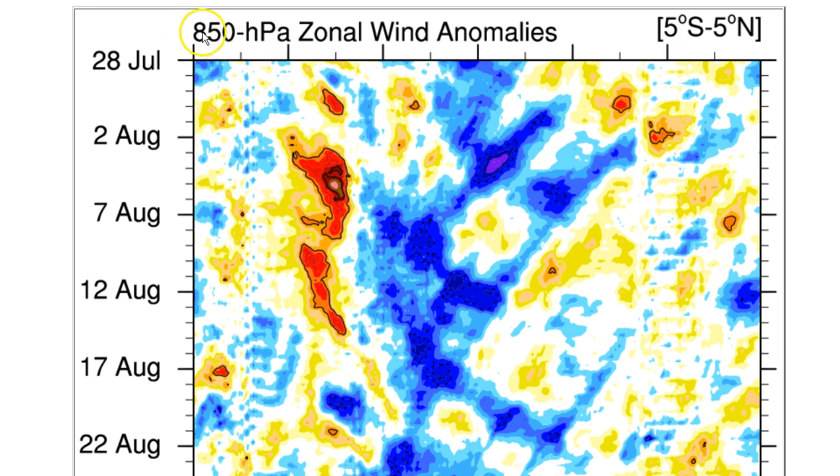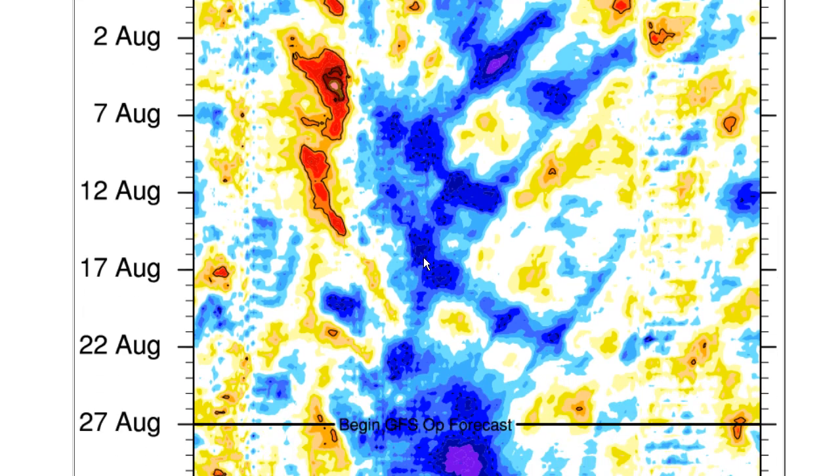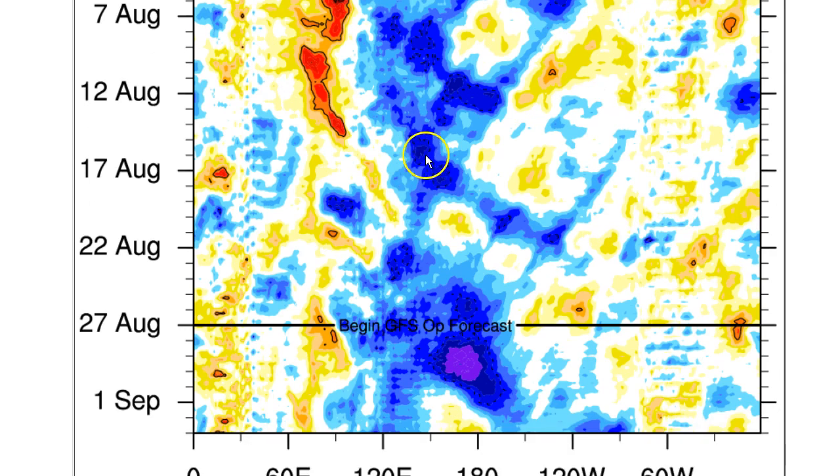Looking at the forecast, this is 850 millibar zonal wind anomalies that you're looking for the east-west component of the winds. We would love to see westerly anomalies. The Kelvin wave generation area is right between these two tick marks going down. This is past history, July, August. You can see blues right in the heart of the Kelvin wave generation area, and this has been the case for months now. That means east anomalies. That is synonymous with the inactive phase of the MJO.